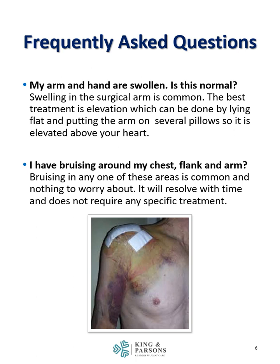My arm and hand are swollen. Is this normal? Swelling in the surgical arm is common. The best treatment is elevation, which can be done by lying flat and putting the arm on several pillows so it's elevated above your heart. I have bruising around my chest, flank, and arm. Bruising in any one or all of these areas is common and nothing to worry about. It will resolve with time and does not require any specific treatment.